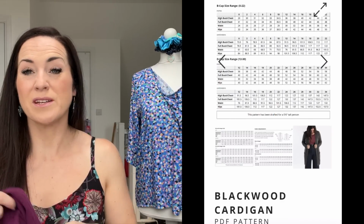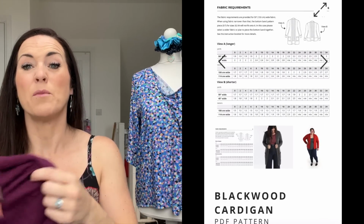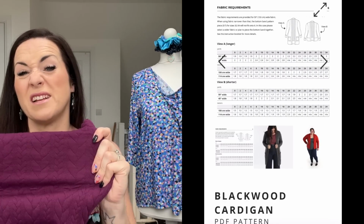So it says you need a fabric with 40% stretch widthways, which is just slightly more than this has. I mean, if you really stretch this out, it probably does have that. And then it says 20% lengthways, which again is slightly more than this has, but it works perfectly fine. I know it does. So the Blackwood itself is quite a fitted shape for a cardigan.